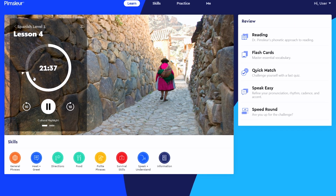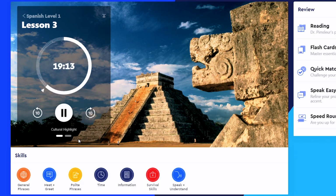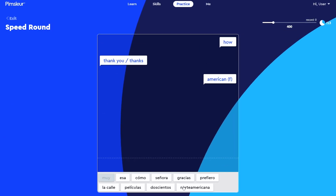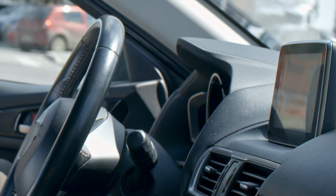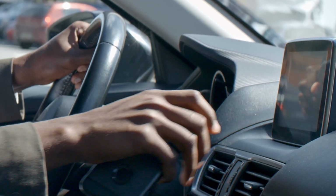And like Rocket, their Spanish program is a great fit for auditory learners, given that the foundation of their curriculum centers around interactive audio lessons. In fact, when it comes to developing your listening comprehension and conversational skills, Rocket and Pimsleur are the 2 best in my opinion in the entire Spanish language learning world. But with that said, Pimsleur does offer some features that differentiate it from Rocket. For one, their audio lessons are actually equipped with a special driving mode, so you can make progress learning Spanish while you're in the car, which obviously could be a game changer for people that drive a lot.